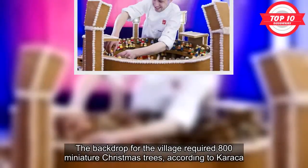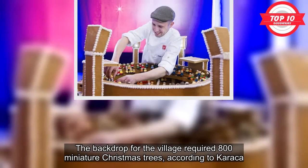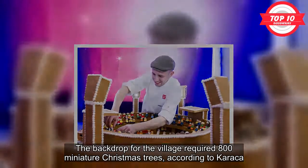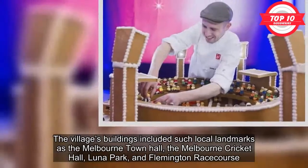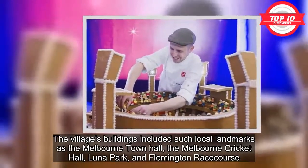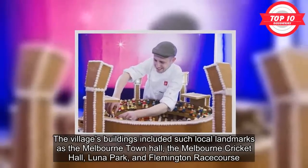The backdrop for the village required 800 miniature Christmas trees, according to Caracca. The village's buildings included such local landmarks as the Melbourne Town Hall, the Melbourne Cricket Hall, Luna Park, and Flemington Racecourse.